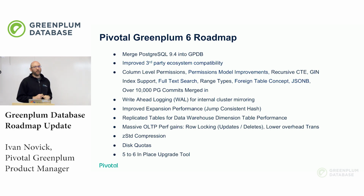As far as write-ahead logging, it's actually a very fundamental point to Greenplum 6, so not to be taken lightly. Essentially, at the core of the storage layer, how do we track changes in order to provide high availability and to provide mirroring and to provide various forms of data replication? Write-ahead logging is new to Greenplum.